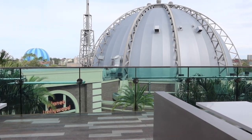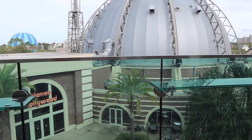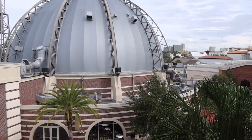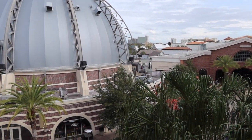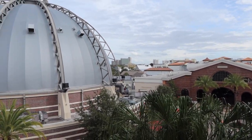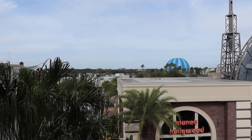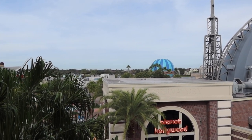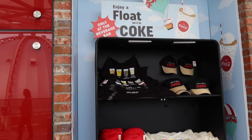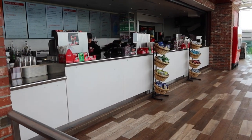You guys want to see the view first or the bar? Let's go with the view. First off, here we are. I like this view. And you can enjoy a float up here. And then I believe they do have other things that you can get.